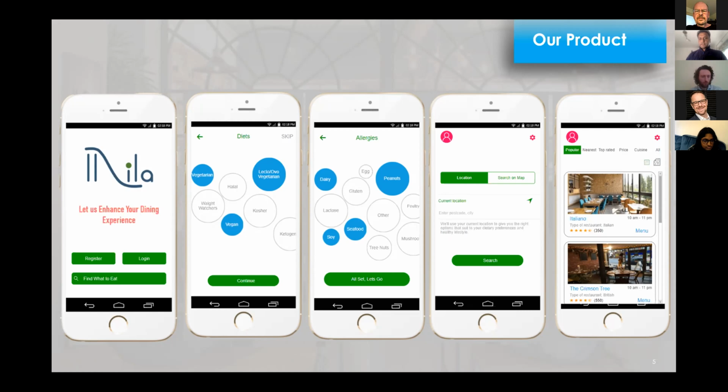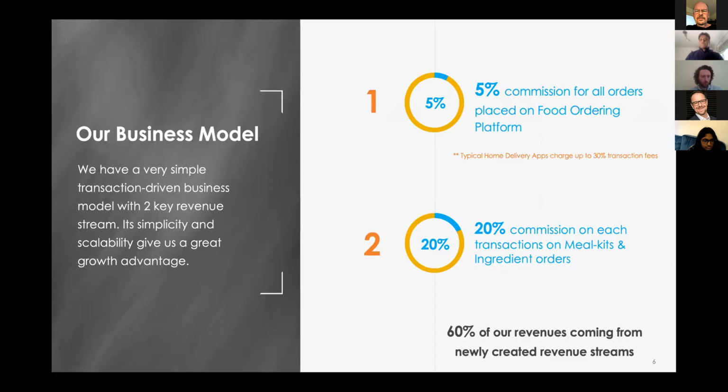We have a simple transaction-driven business model. We have two key revenue streams. First of which is that we charge 5% commission on the food orders that are placed through our platform. And our second key revenue stream is that we're going to charge 20% commission on the orders that are made by the diners ordering meal kits and then ingredients from those restaurants. This is the secret sauce that I was talking about, the new revenue streams.